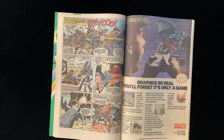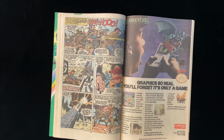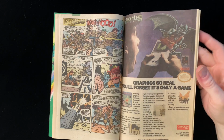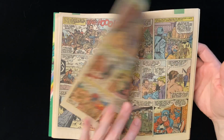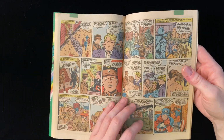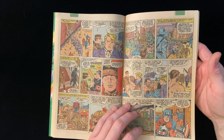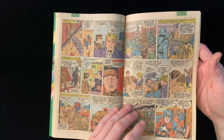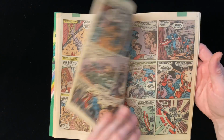The first run of Cap in Tales to Astonish, if you go back and read it, it's 60s stories, continuity implants of Captain America in World War II. I think it was 11 or 12 page long action stories, just Cap in World War II. Interesting run. And then later on, I think issue 90-something, he came back to the present day, and that's when you had the first Cosmic Cube storyline.